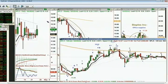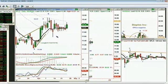This is really very big percentage gyrations. But now what I'm looking at, it's not exact. I like to do things pretty exactly, but I'm going to say approximately right now there's a symmetric triangle that's forming. That's an equal degree to the upside and about an equal degree to the downside in this case.